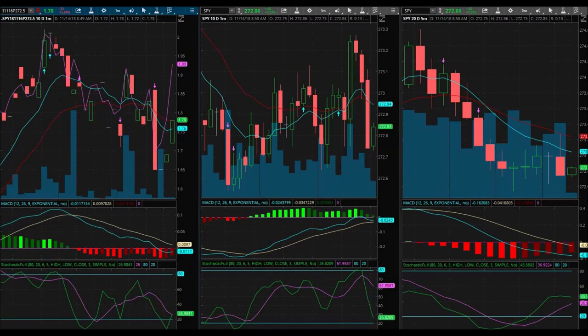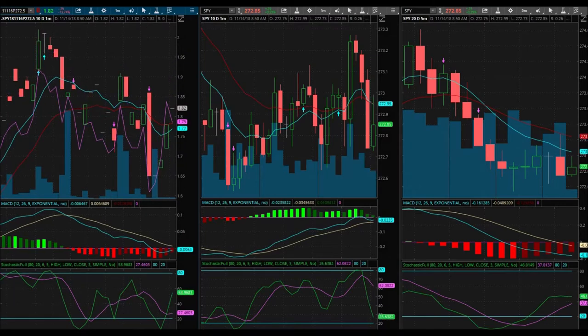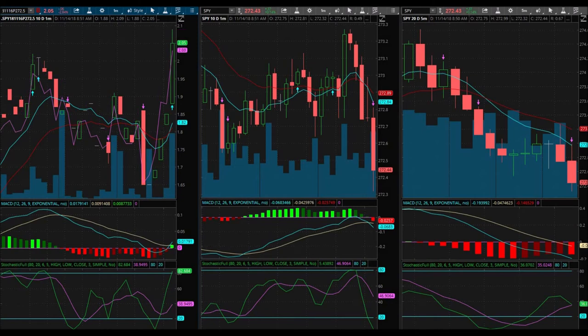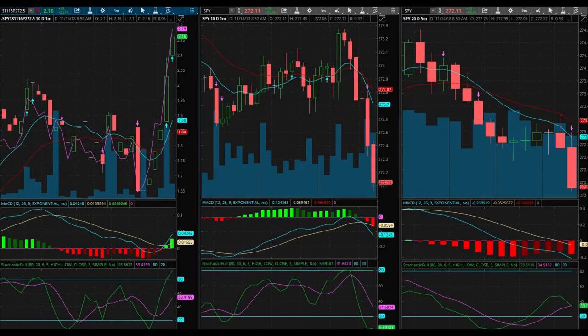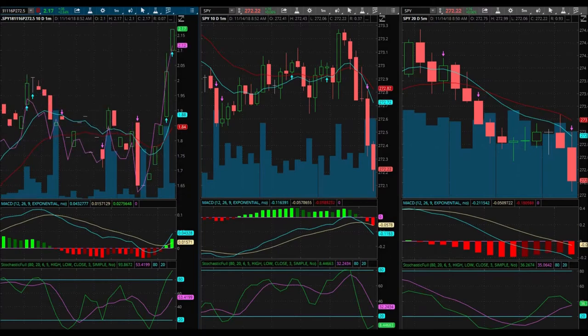Alrighty, come on, baby. Let's see what we can do here. 272.50 puts. I'm looking to buy two. Still got a little bit for it to go. I'm liking it here. I went ahead and bought two. Bought them at 209. Ooh, got in a little high, but it's okay. I went ahead and sold. Bought in at 209 and sold at 217.